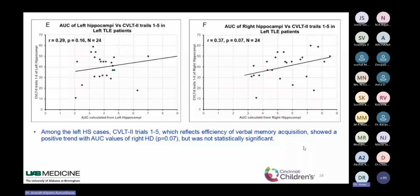So this is basically the left TLE patient group, where the left hippocampus is bad and the right hippocampus is good, which means that the right hippocampus is taking part in the memory activity of those subjects, so there should be more dentation on the right side compared to the left side. The AUC method tried to show some kind of trend. Here the p value is like 0.07. If it were like 0.04, then that would be statistically significant. So this showed a kind of trend, but it is not statistically significant.